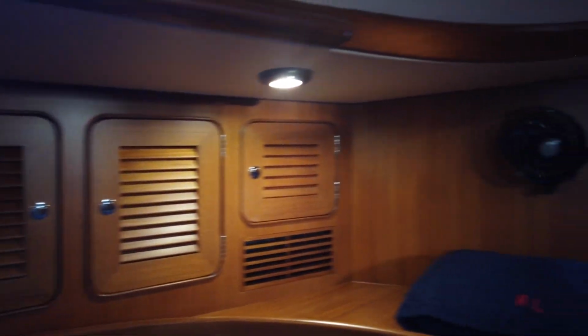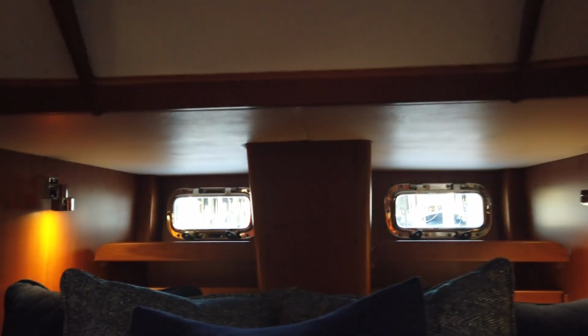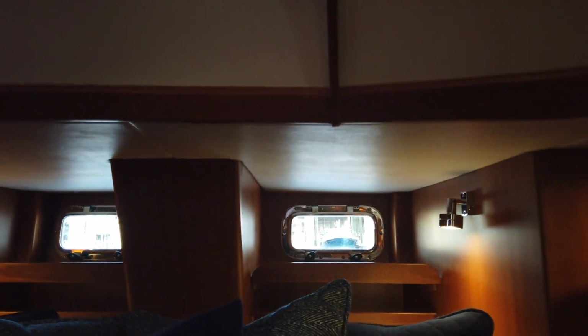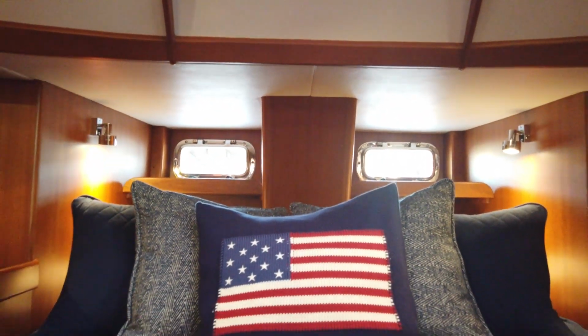They're obviously louvered here. Nice thing about that is you put anything wet or damp, it won't grow and get mildewy because the louvers provide a lot of natural ventilation. You have opening port lights here behind the berth. Beautiful views. If you open these two port lights and that forward hatch, you get amazing, amazing breezes through the boat.